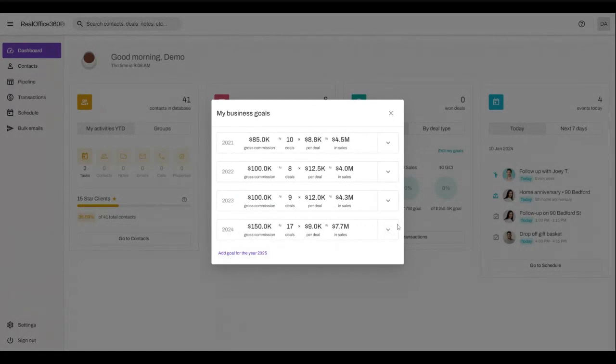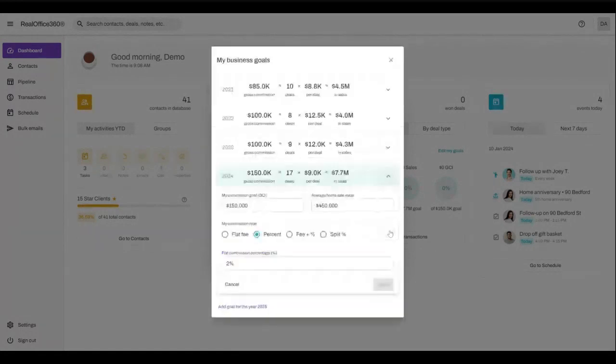If not, just click add and it will bring up this nice little calculator for you, where you can work out what you want to set as your target gross commission income goal right here. I've set mine at 150,000. Then put in your average home selling value for your market, the type of homes you sell, and also your typical commission model as the default. Again, you can tweak these on a deal by deal basis when you're putting them in, but this helps us set those goals and set your targets.